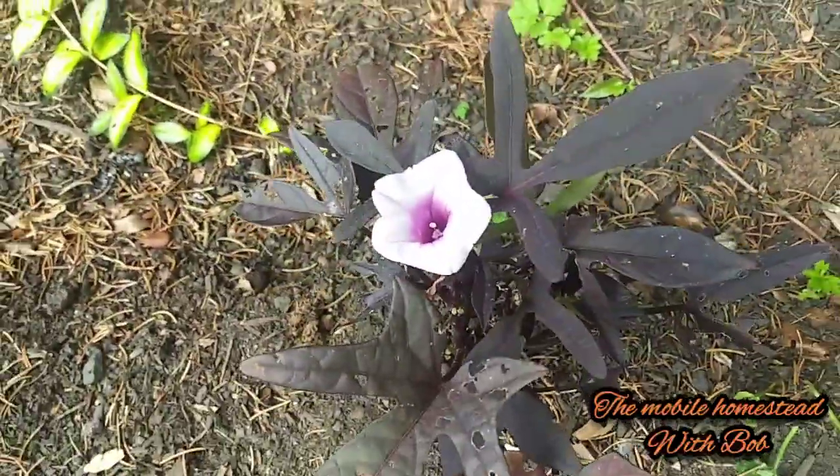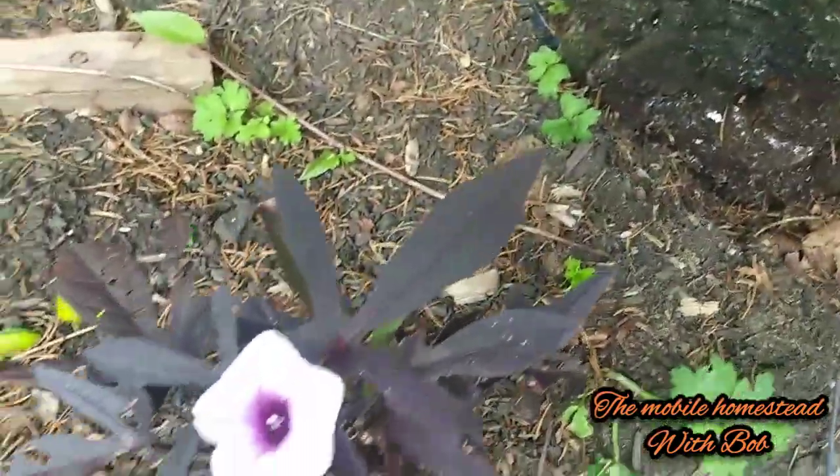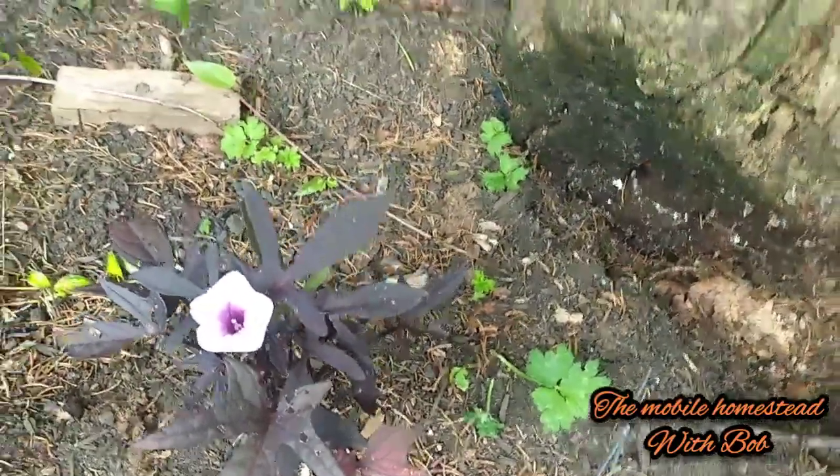This is a really good shot of my sweet potato vine here, at least the flower anyway. It's been really hard to get a good picture of the flower. I came up at the right time of day. There's the flower. Really good.